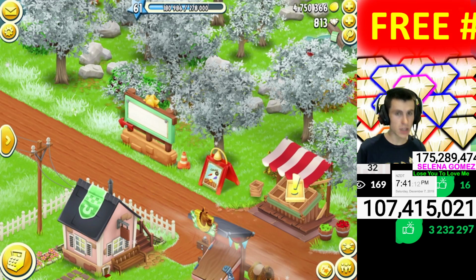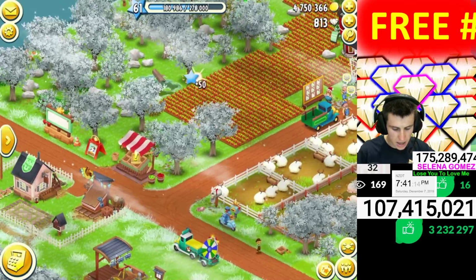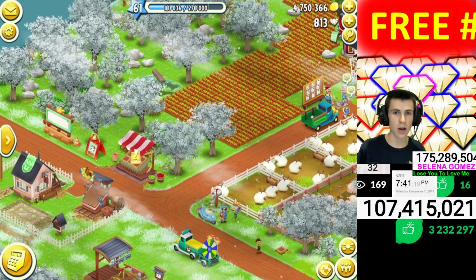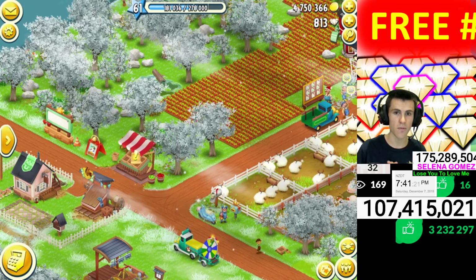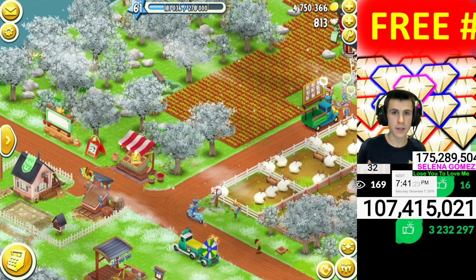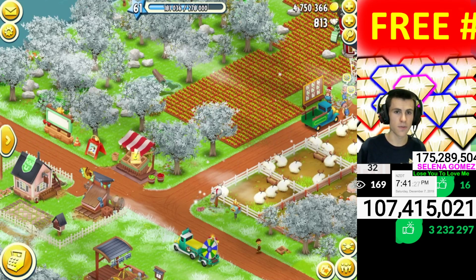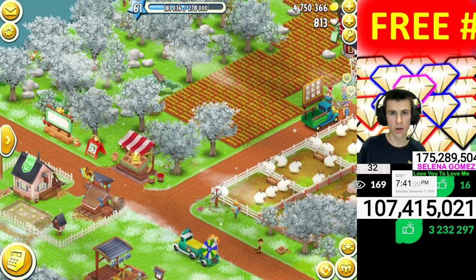So without further ado, let's do some gameplay. Now I will be explaining some of the ways that I make coins in Hayday. I currently have 4.75 million coins, and I do a lot of things to try and make coins. I'm going to explain how I do that, some of the different methods I use, and the pros and cons of the different ones.